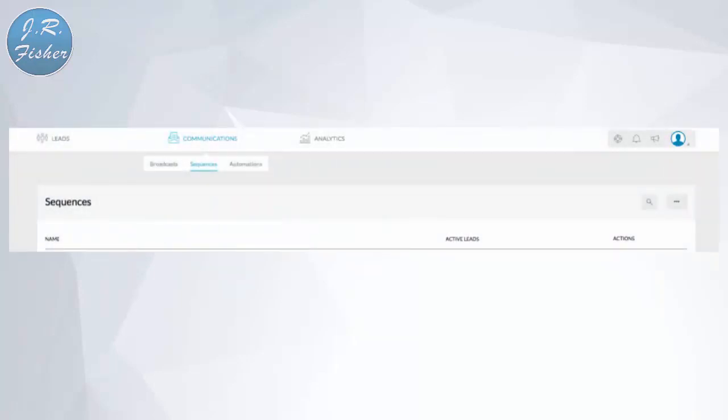Okay, once you're in Kartra, you want to get to Kartra's sequence area, and you want to navigate to My Communications in the main navigation area. Click on the Communications and then tap Sequences below it. Now, once you're in there, you just tap the green plus button to begin.